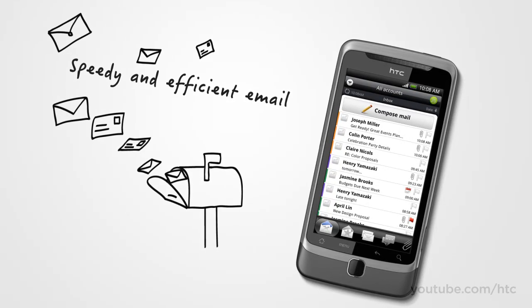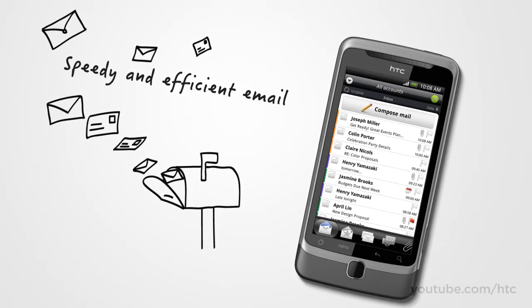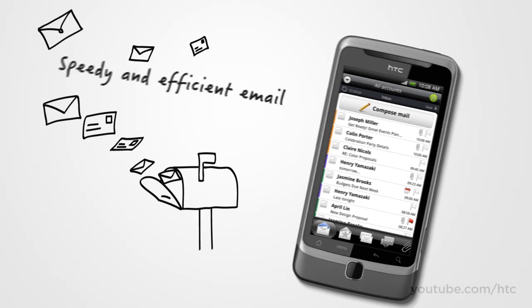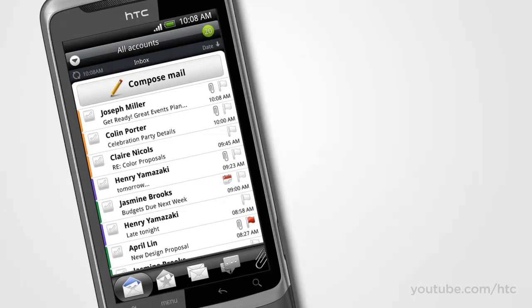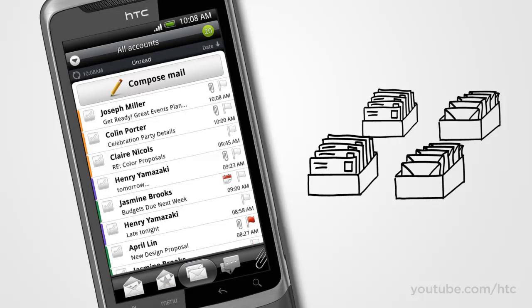And if you consider using pen and paper to write letters to be a bit old-fashioned, then your email inbox is probably a little crowded. Now, on the HTC Desire Z, you can get to that important email fast. You can view your email organized by subject, sender, importance, and more.